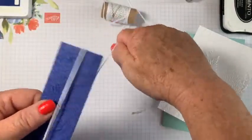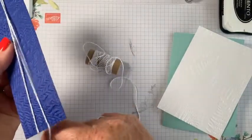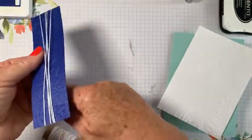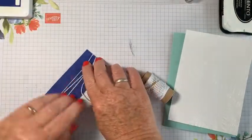So I think I'll go around. Let's make it a bit wide. I think I'll go around 4 times. There we are. I've made it a bit wide so I can pull it about a bit.